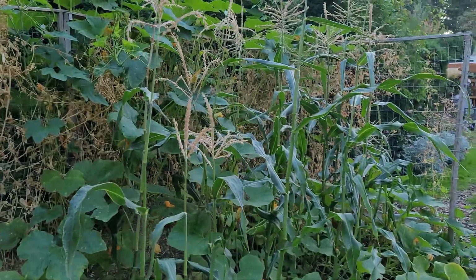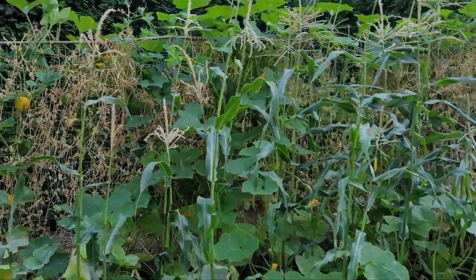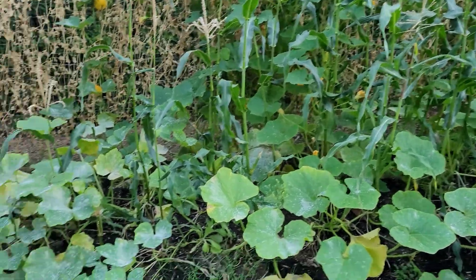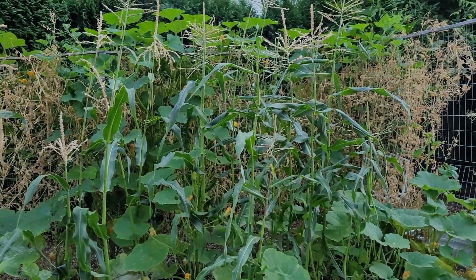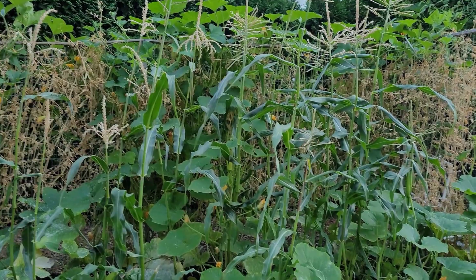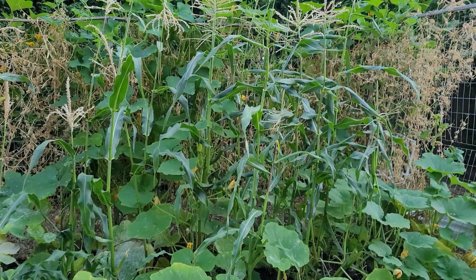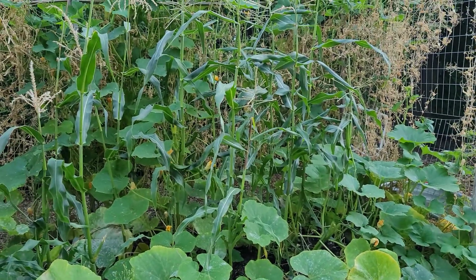So I'll come in here and cut the corn stalks out of the way, trim some of the pumpkin leaves back, and that'll give me room to plant some more of the fall veggies. I need that room because I know I've got more fall veggies than I've got spaces for right now. Fall veggies sitting in seed trays. I think I'm going to try to save the corn stalks. I like the look of them here, but they're just in the way.